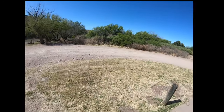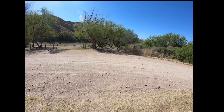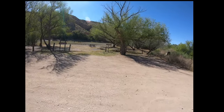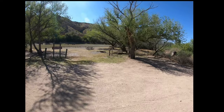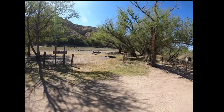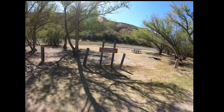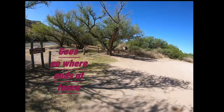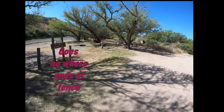This is all the way at the end of the street by the river where you can do some camping now. They don't want you parked in between these signs, but it looks like you can park where these picnic tables are. And then there's a trail over there, which I should take.